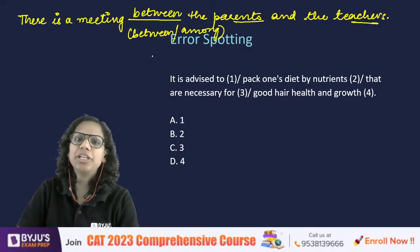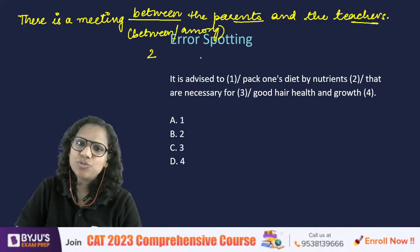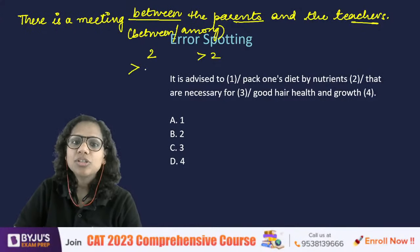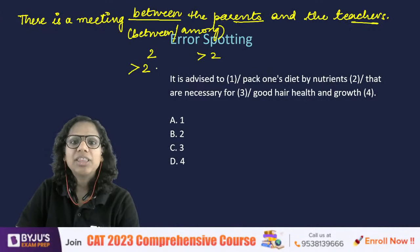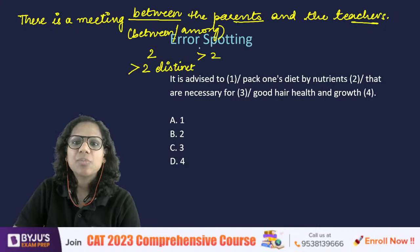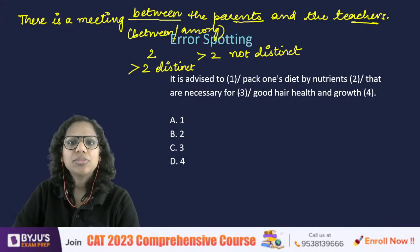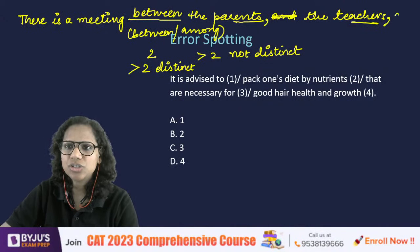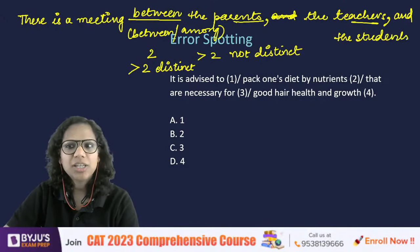But that's an incomplete rule. Between is used for two, among is used for more than two, you are right. But between is also used for more than two when the entities are distinct. Okay, whereas among is used for more than two when the entities are not distinct. What do we mean by that? So, for instance, let me add a third party here between the parents, the teachers, and the students. Now, there are three parties.